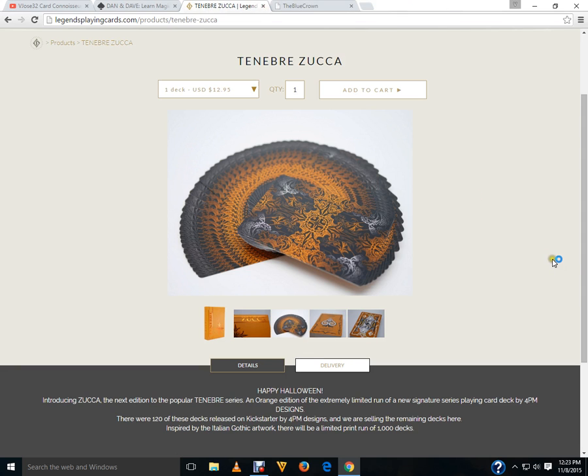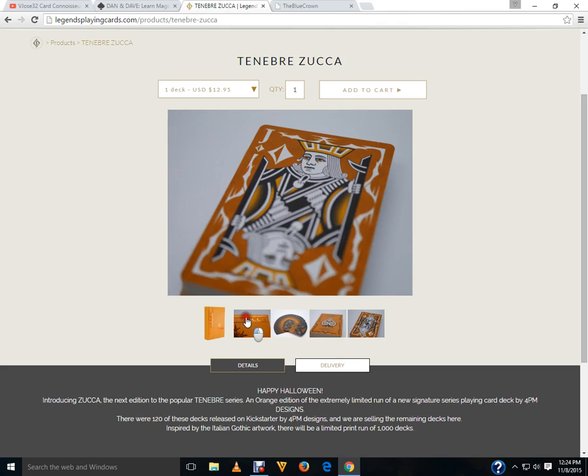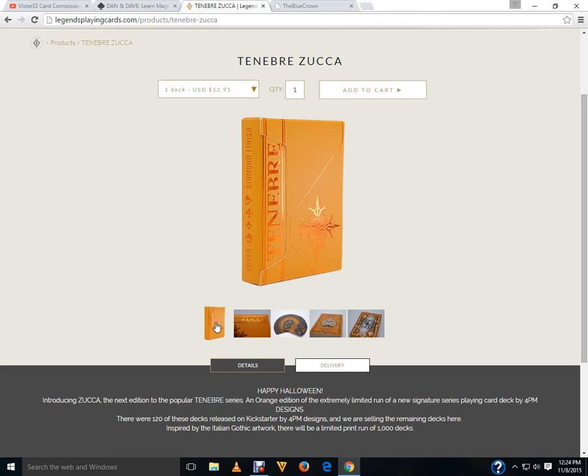And then, also, right now available from Legends playing cards is the Tenebra Zuka Pumpkin Orange Tenebra deck. If you backed it on Kickstarter, you're obviously going to wait a while longer for the black one to be finished production. And if you didn't, you can get it right now, which is what I'm doing.